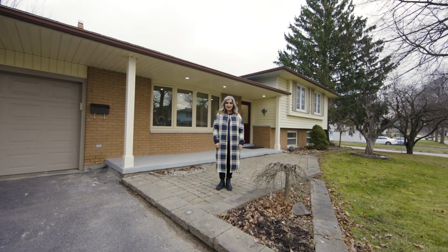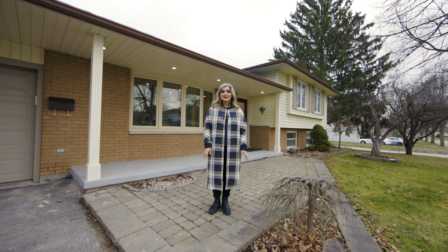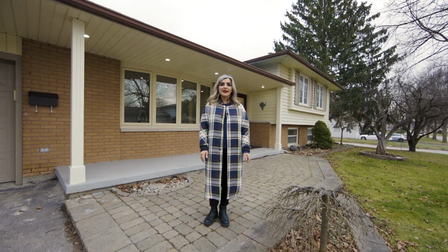It might be gloomy outside, but it is bright and roomy in this beautiful four-level side split in Westmount.